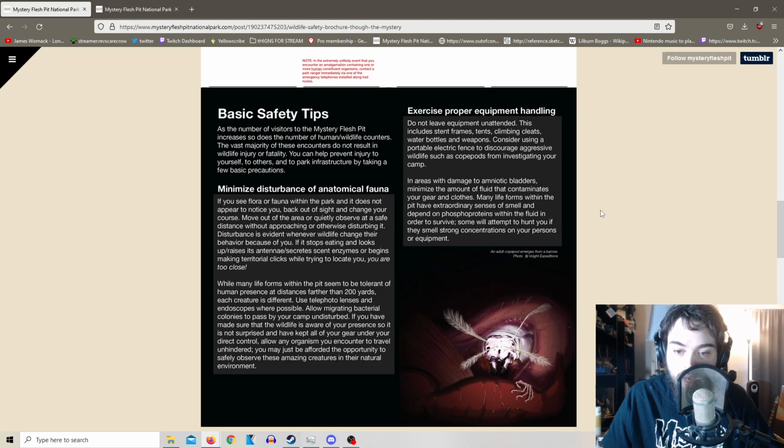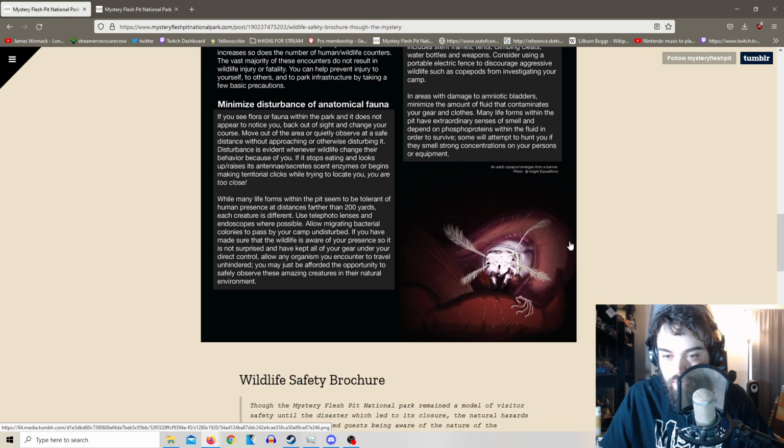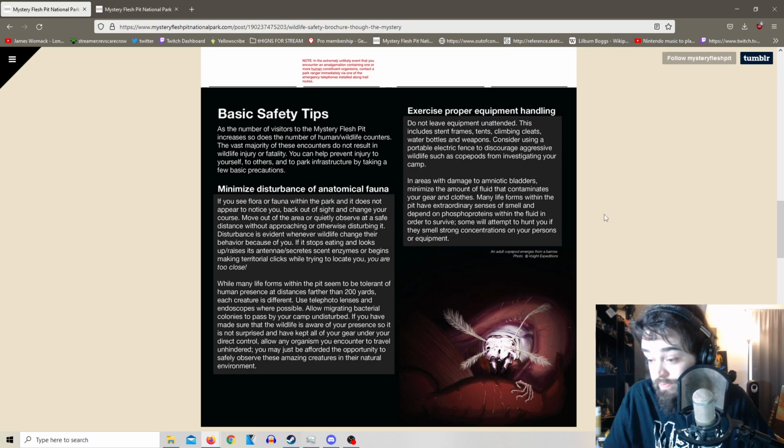In areas, sorry, I just read this. An adult copepod emerges from the burrow. Photo copyright Volt Expeditions. It's awful.